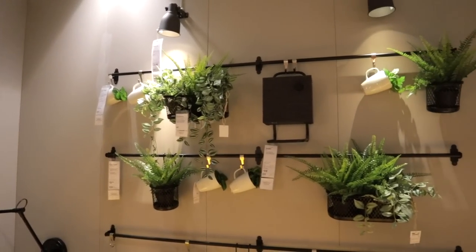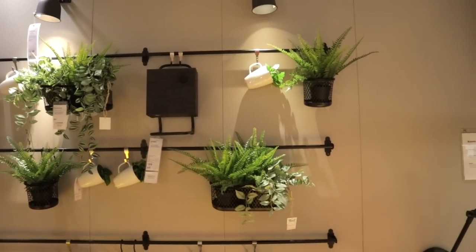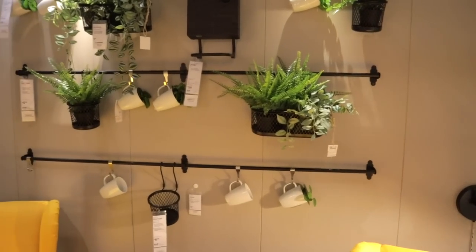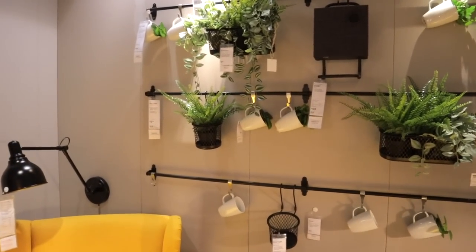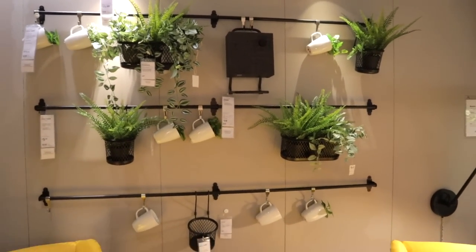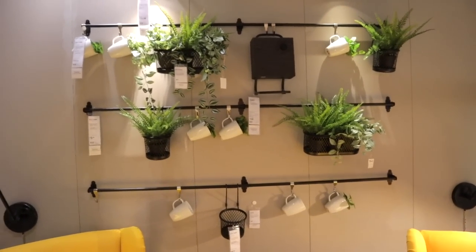I could also do something like this that's very simple, where I just put these rods up and then I can just hang my plants from there. I can get the little hooks and hang them up. That would look really neat. I don't know if that would be extra work though.